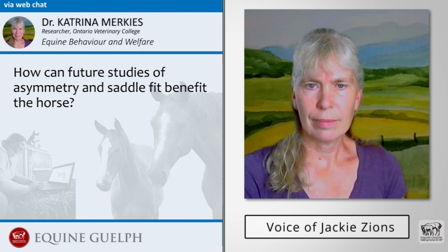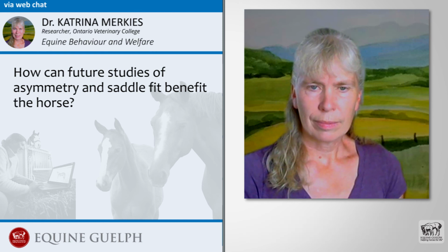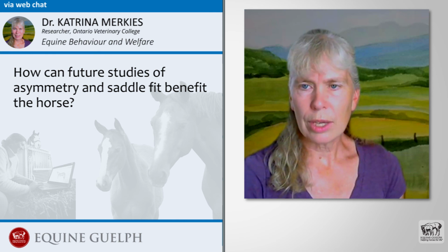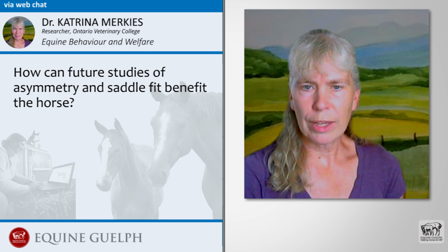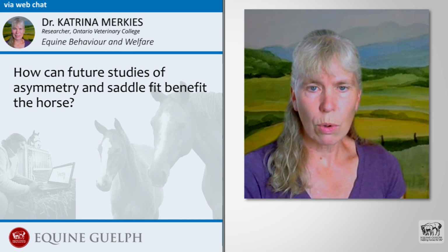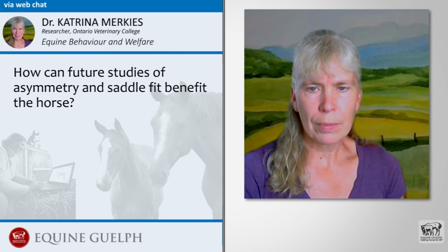How can future studies of asymmetry and saddle fit benefit the horse? There's a need for controlled studies looking at body symmetry and saddle fit. For example, if an asymmetrical saddle was properly fitted to an asymmetrical horse, would that prevent pressure points and thereby allow the horse to develop more symmetrically over time?